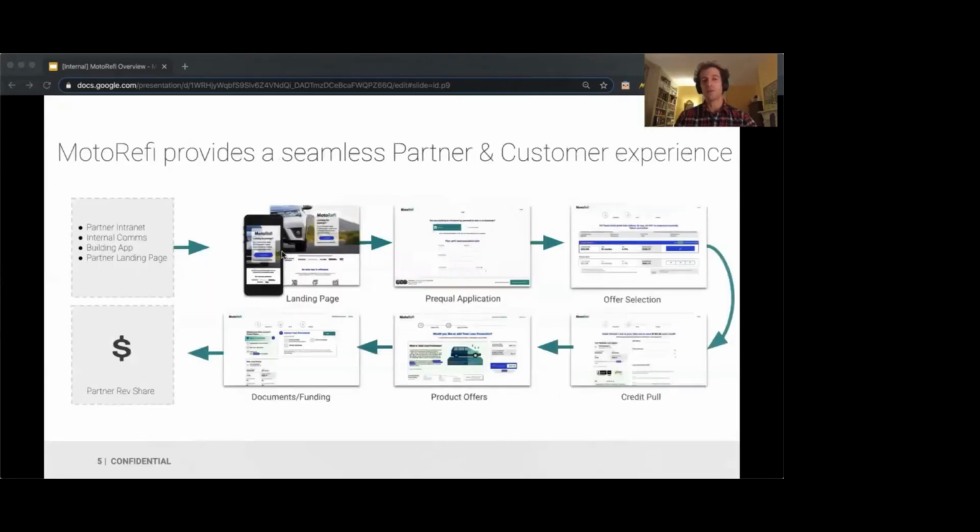Here's an overview of the nuts and bolts of what it looks like from your perspective. We make it really easy for a potential customer to use our services on desktop or web. They can find us from a link on your intranet or app, in a simple email campaign, or just a landing page. We've had success with all of the above and are happy to work with your teams on the right entry point into our flow. Like I mentioned, we make it easy for customers to understand their options and the impact on overall savings. No hard credit pull needed.